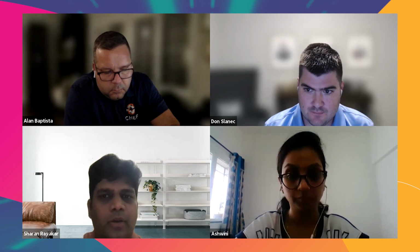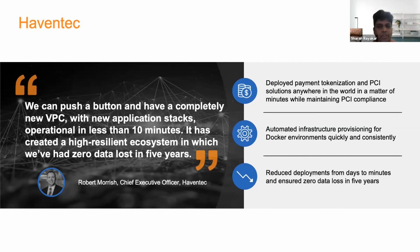They also wanted to automate the Docker environment provisioning, and they wanted to generally manage their virtual machine systems as well. So with Chef InSpec and Chef Automate, they could build a fully automated, self-configuring architecture. And they also got end-to-end visibility.